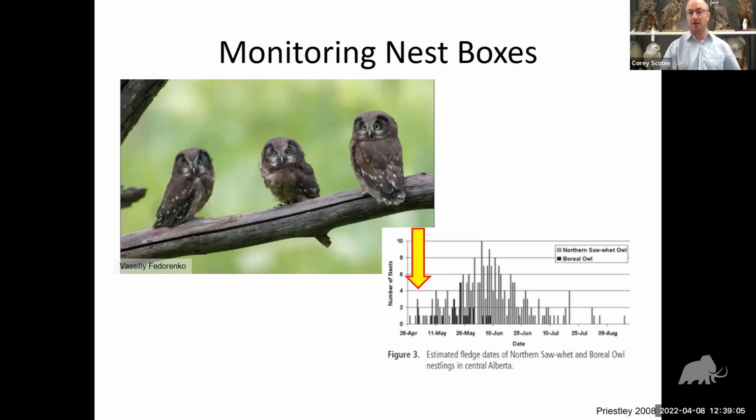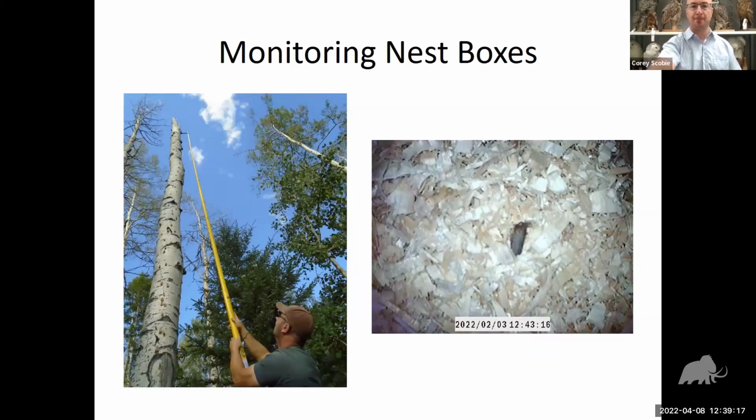So actually, we're going to go out here in the next couple of weeks, and we're just going to walk from box to box, put that wireless camera in, and see if anybody's moved in. But we have to do that before the first week of May.